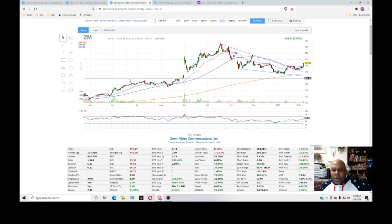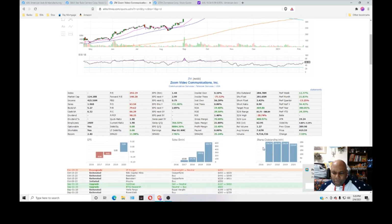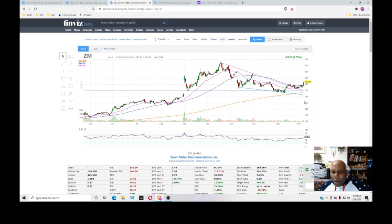So Zoom Video is recently breaking out of this downward pattern that it's in, and it popped up, had a real nice trading day on also higher than average volume. The average volume for Zoom Video is 7.67 million shares per day on an average day. But on Friday, Zoom Video traded 9.7 million shares, and also is clearly breaking out of this downward pattern.